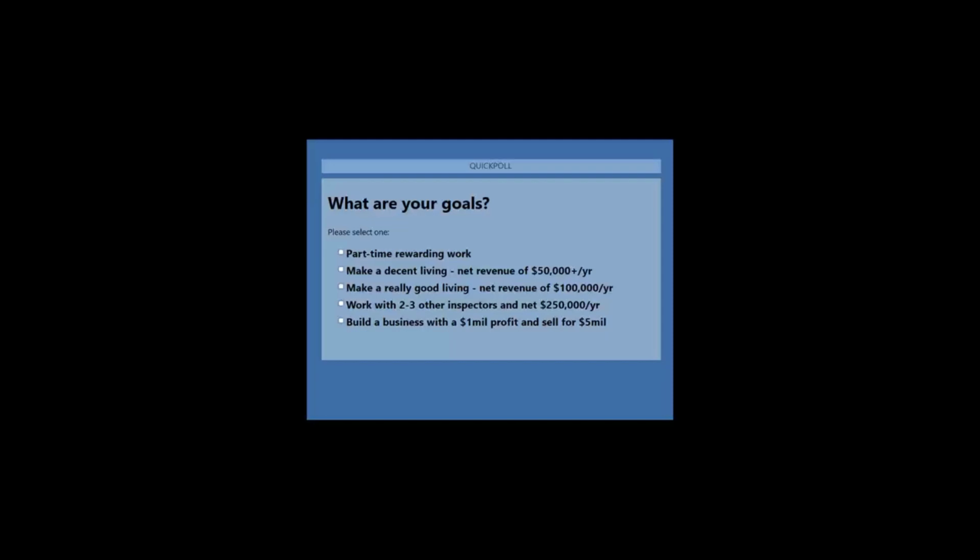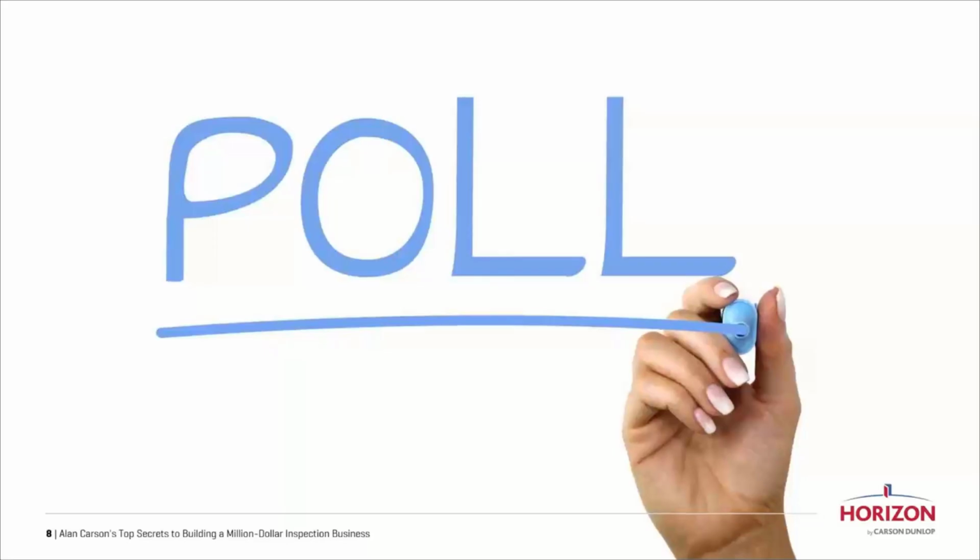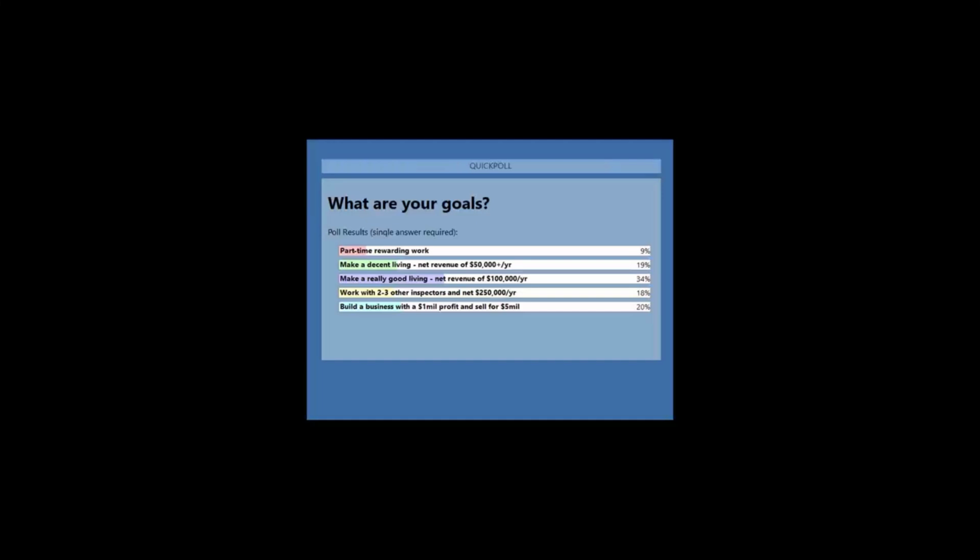Okay, so for context, we have about 150 people in attendance, and we're continuing to grow. From that, we've had 80% vote in the survey. 9% want part-time rewarding work, 19% would like to make a decent living, roughly net revenue of 50,000 or so, 34% would like to make a really good living, about 100,000. We've got 18% at 250,000 or more a year, and 20% would love to turn it into a business, from $1 million profit to a $5 million whale.